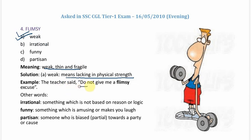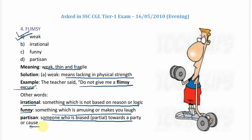For example, the teacher said, "Do not give me a flimsy excuse." The other words in this question are irrational, which means something which is not based on reason or logic. Funny, something which is amusing or makes you laugh. And partisan, someone who is biased or partial towards a party or cause.